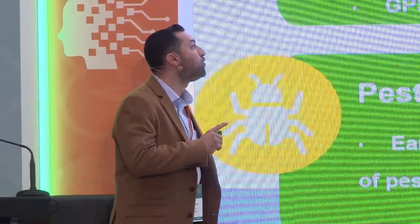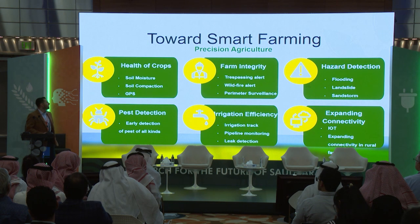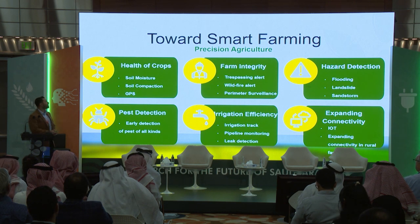Our target is not only the detection of red palm weevil. This is the initial target that we are focusing on. But eventually, we want to go to smart farming. And I think this is the goal for many entities. Optical sensors are important because they can be used to monitor the health of crops, to get the moisture of the soil, and also for farm integrity.